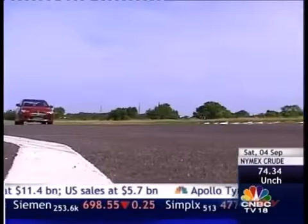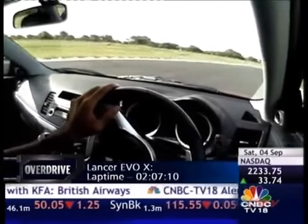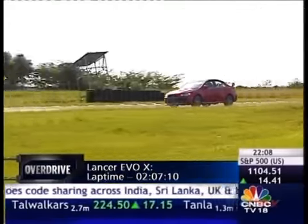As I expected, the lack of grunt cost the Evo on lap time, but it still managed a 2 minute and 7 second lap, the same as the Audi TT. If lap times could be measured in fun, this was the winner by a long, long way though.